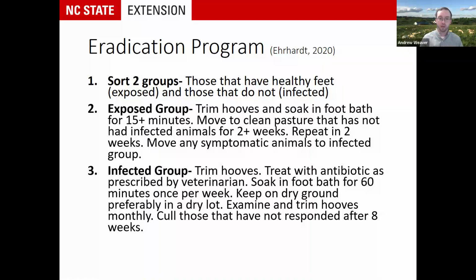We're going to examine and trim those hooves monthly. And then we're going to wait about 8 weeks, so 2 months of doing this, and cull any animals that have not responded after 8 weeks. So after 8 weeks of soaking every week, trimming hooves every month, if they still are showing symptoms, they're not going to get any better. They need to go down the road. You're going to cull those animals, get them out of the flock. And at that point, those animals will have seen a repeated treatment over a significant period of time. They should be clean and free of the bacteria.